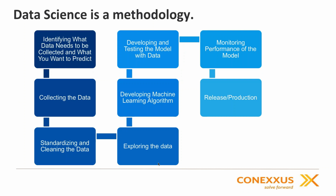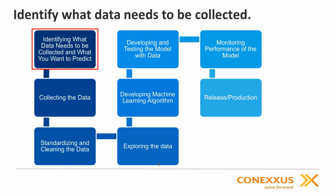People use these words to make things sound advanced, but a lot of times it's important that a word like data science has very real meaning. It's a methodology. It's not simply just a set of tools. It's not simply statistics. It's a full methodology. And I'm going to walk you through that right here. So the first thing is you need to identify what data needs to be collected and what you want to predict.